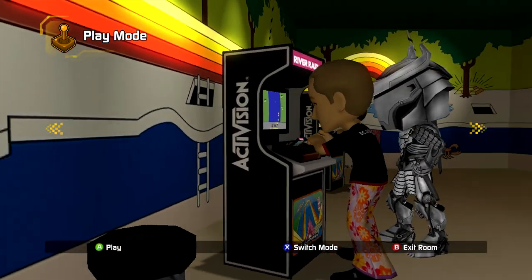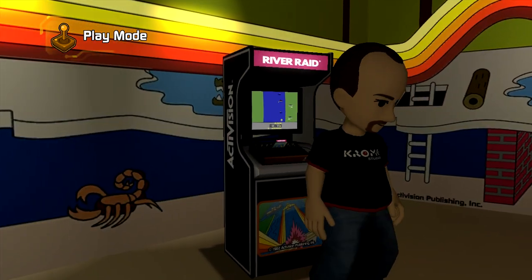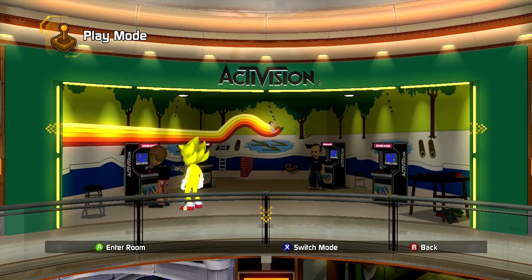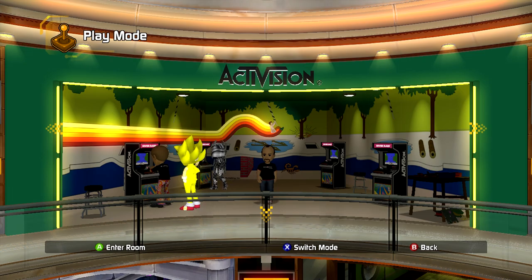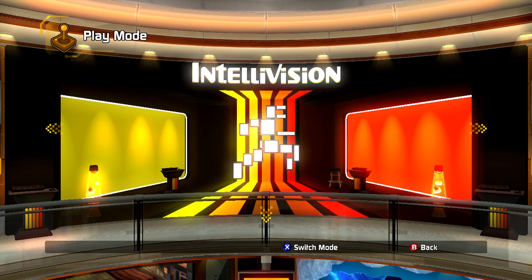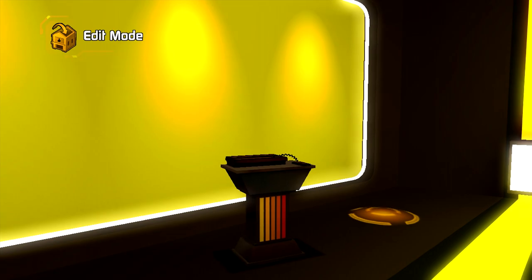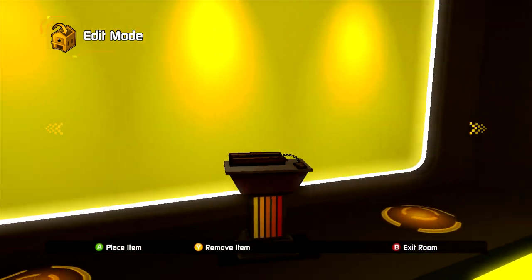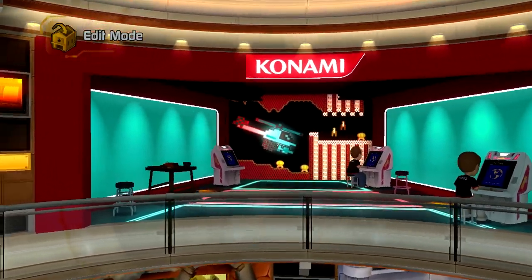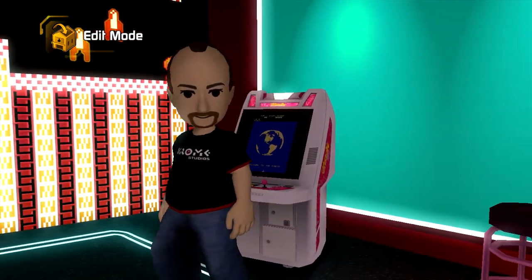And your avatars, and apparently the Chrome Studios developers put their own avatars in here, which I don't remember ever seeing, but since the service is offline, that might just be placeholder, default avatars just to have some activity in here. Lava lamp. Intellivision kiosk. Let's see. I didn't go into the Konami one. Of course, I just have Finalizer in here.